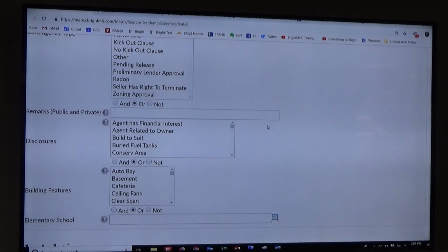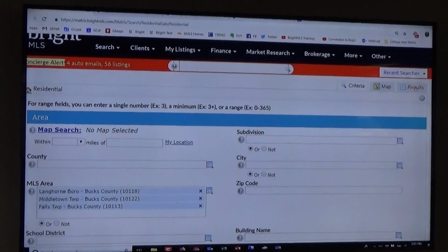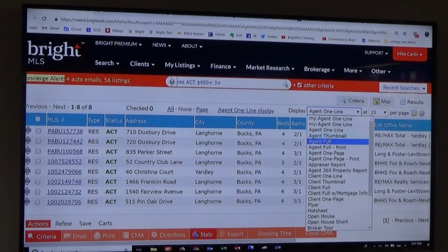And when you use a lot of characters on your remarks, if somebody prints like an agent one-page report or a client one-page report, I'm kind of giving away what I was going to tell you about in a moment here. But when you go over here to results, we renamed some of these reports from member one line is now agent one line. Member full is now agent full. So agent full, client full. Agent one page, client one page. So the agent version is going to have the commission on it. The other broker client stuff's not going to have any of that.